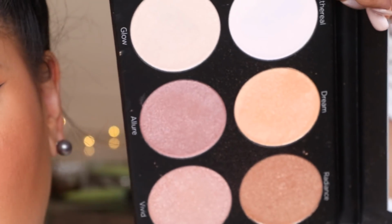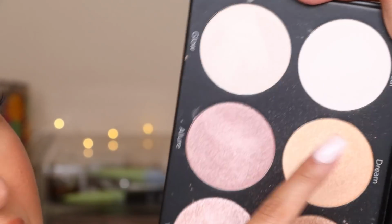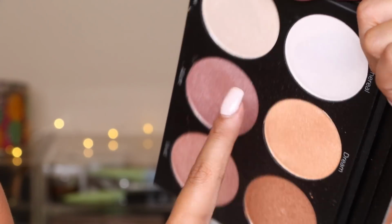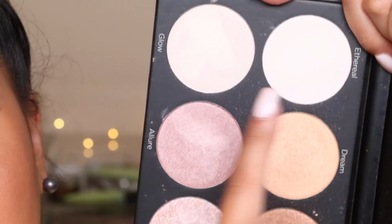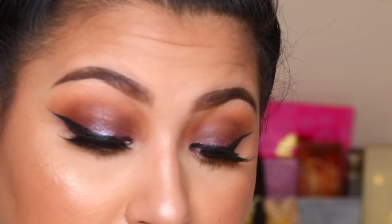And then as far as the Spotlight Highlight of color, this is the one that I'm using right there. I do really like the range of the palette. I obviously don't dip into these lighter shades. This is like a frosty pearl and this one's more like a white gold, but it's a little bit too light on me, but these four I definitely can use. I really like the pigmentation of them. I think that they blend on the skin beautifully and they're buttery, and it's super affordable as well.